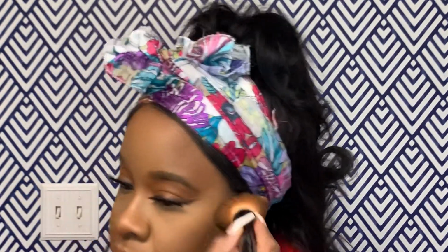Now I'm just going in and setting the rest of my face with my face powder, and that is the Sephora Micro Smooth Powder. And again, I didn't do anything else to underneath my eyes after I set it with the Charlotte Tilbury powder.